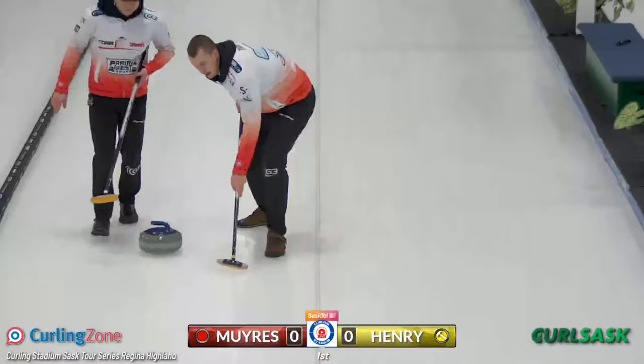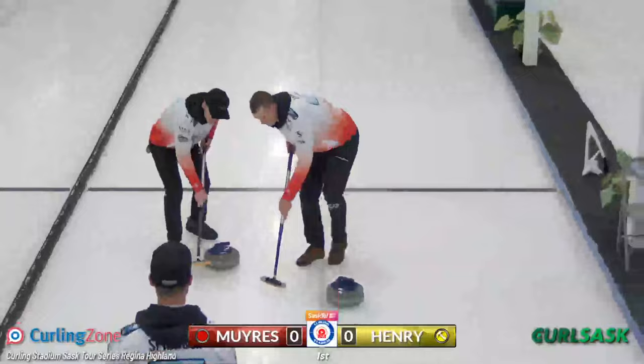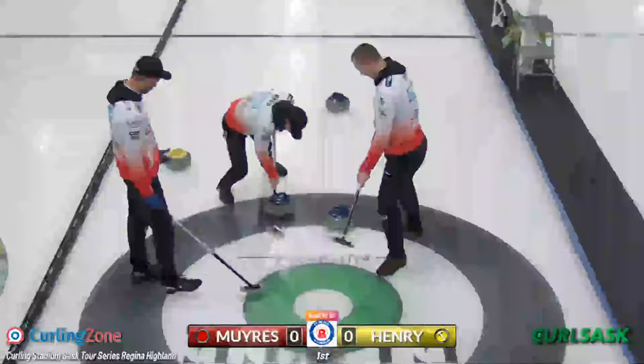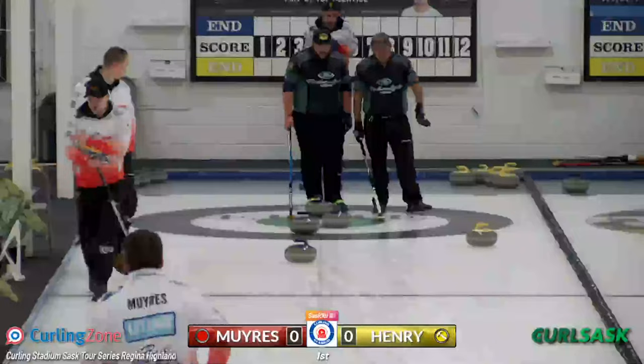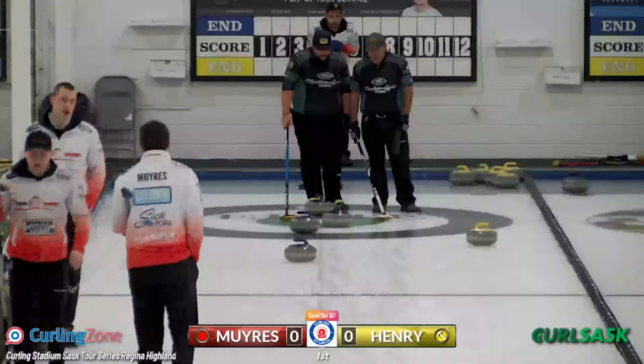Is he just going short here, AJ, or? Oh, yeah. Just tuck a piece, and yeah, that's pretty darn good. Try and make this double, roll away, and leave yourself a chance at the forefoot on your last one.